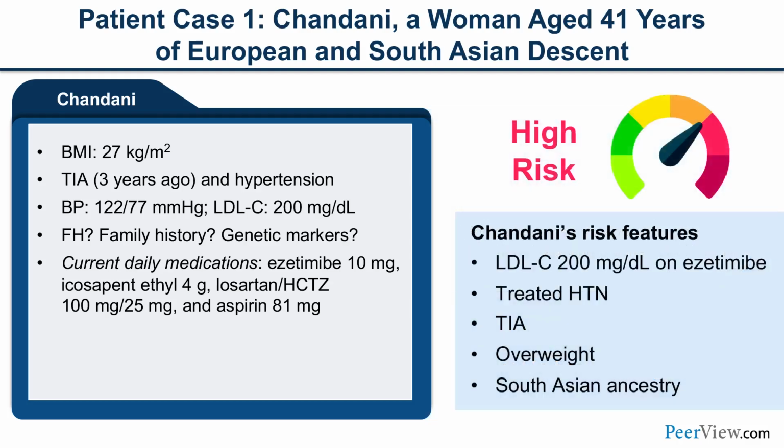So she's clearly at very high risk. Her high risk features include LDL cholesterol of 200 milligrams per deciliter on ezetimibe, which means her previous LDL cholesterol level was even higher, maybe 250 milligrams per deciliter or higher. She has treated hypertension, history of a TIA, she's overweight, and she has South Asian ancestry, which is a risk-enhancing factor.